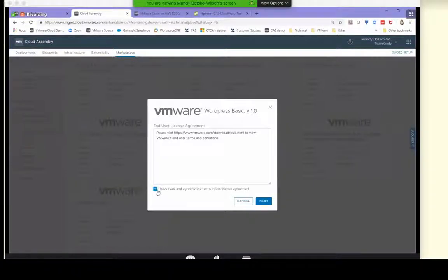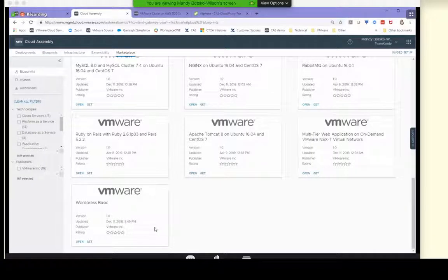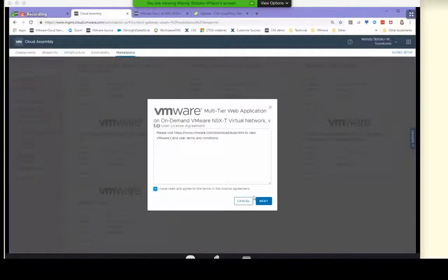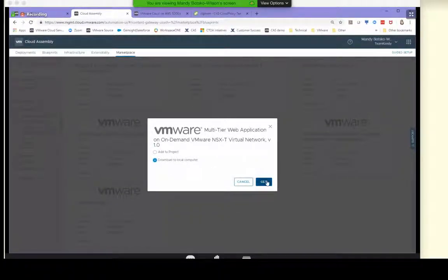So I can, for example, click on this particular blueprint for just a WordPress basic to give us an example. I can either download it or add it directly to a project. So in this case, I can add it directly into my demo project, and we have that there. But let's actually take a look at this multi-tier web application with the on-demand. We can get this one, for example, and I could download this to my local computer.